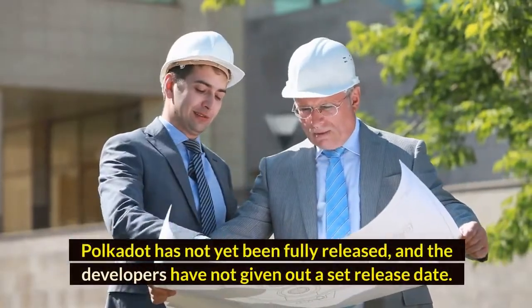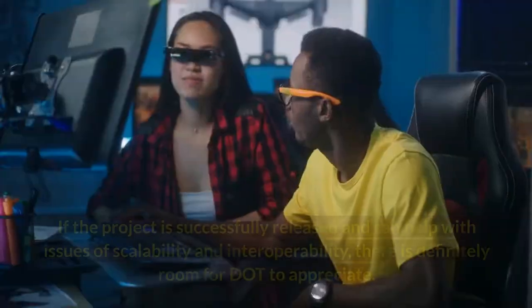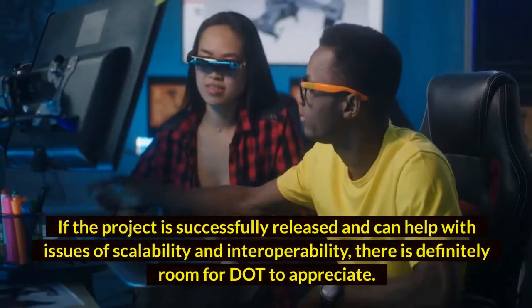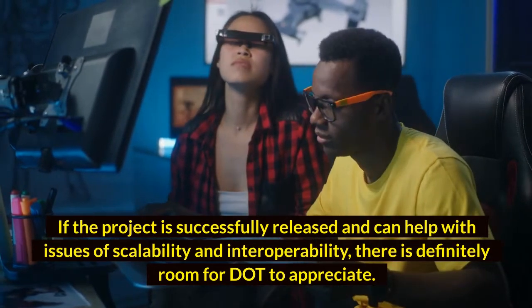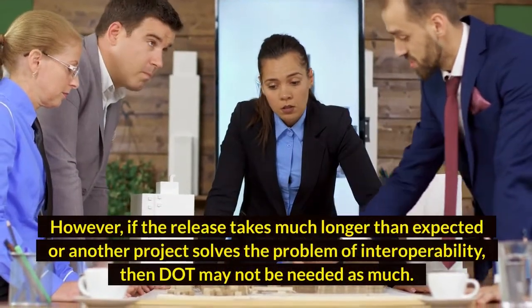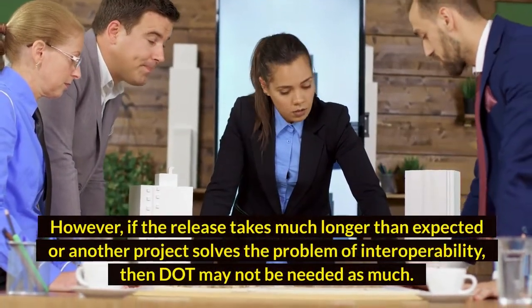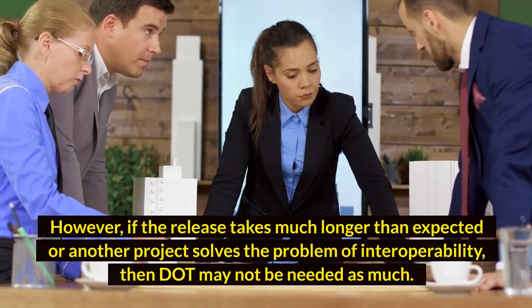Polkadot has not yet been fully released, and the developers have not given out a set release date. If the project is successfully released and can help with issues of scalability and interoperability, there is definitely room for DOT to appreciate. However, if the release takes much longer than expected or another project solves the problem of interoperability, then DOT may not be needed as much.